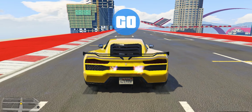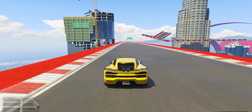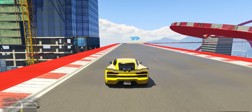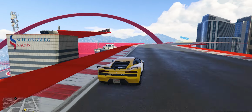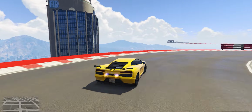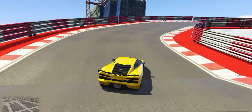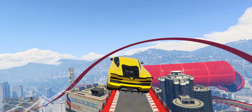And now moving on to the track test as well as the conclusion, and starting off with the conclusion. Well guys, what do I have to say about the Vacca? So the Vacca is honestly one of the best cars in GTA Online according to me. And why is that? That is because it's only worth $240,000. And honestly, for that price range, it is really difficult to find a car that is this good.